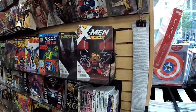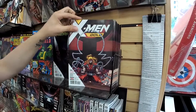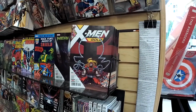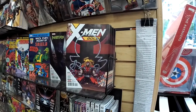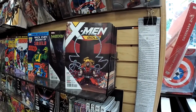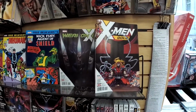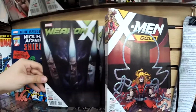Starting us off is X-Men Gold, issue number 10 from Mark Guggenheim. It's been a really cool series. Of course, right on the cover, you see the return of Omega Red, one of the coolest villains to emerge out of 90s X-Men, back in the pages, back on the cover. Really cool to see Omega Red gaining prominence once again. I'm a sucker for the guy. Really cool dude.